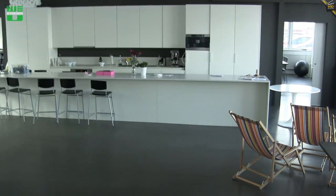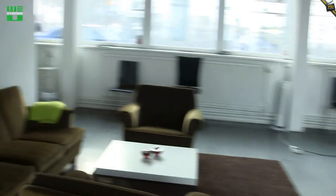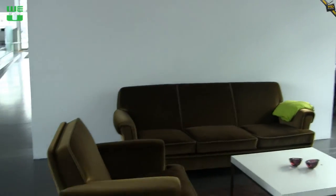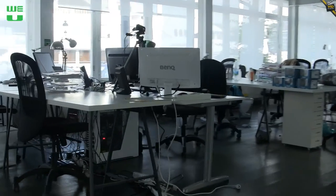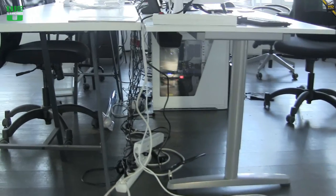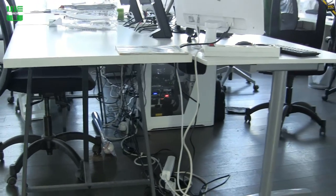I'm renting space here from VideoFiMe. We have a little sofa corner here, which will hopefully be a live production studio. Credits to VideoFiMe there. And my part of the office is right here. And now you might see the production PC that's running down here, a really expensive piece of hardware. And that's the camera I use right now.